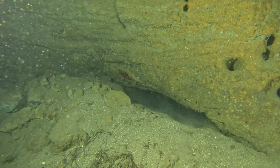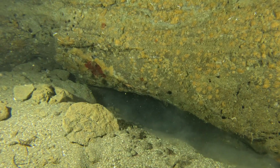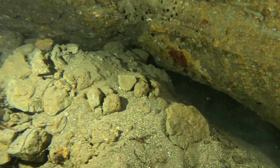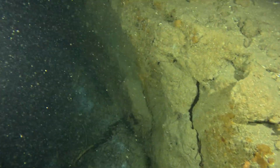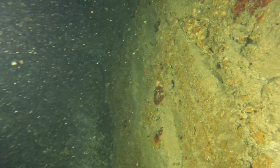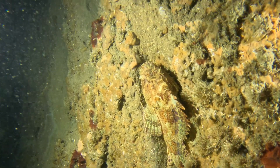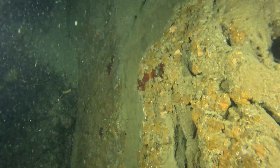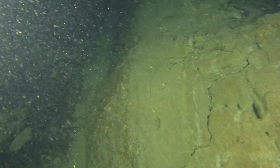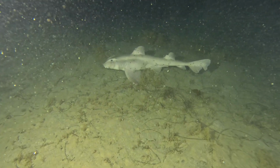And here I'm checking out a little cave where some sheep's head like to hang out. You can see that they've kind of disturbed the silt there. It was a little cloudy, but nobody was home, so I kept going and stumbled upon another scorpion fish just hanging out in the crevice. You can see they have some pretty good active camouflage there. They're hard to spot sometimes, and yeah, quite a treat to see.